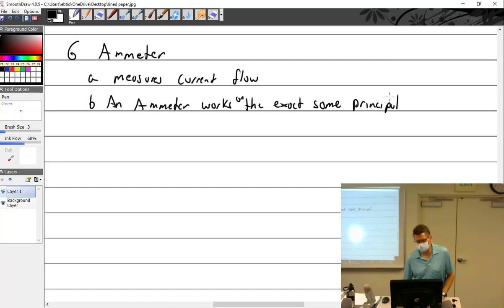By the way, somebody once corrected me that it's not principal with the P-A-L. It actually is. I changed all my notes. I'm like, oh yeah, I guess you're right. And then I was like, no, as a voltmeter.